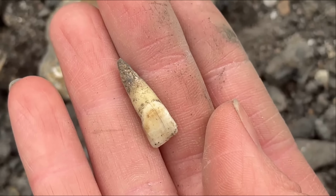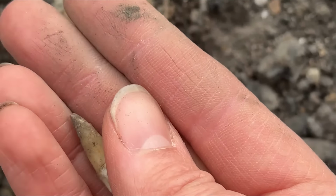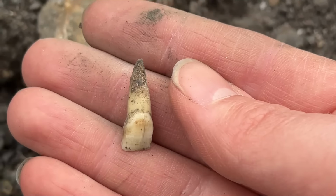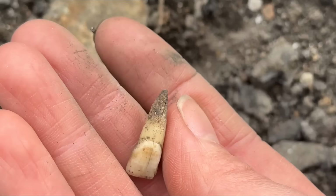That looks very much like a human tooth. That would be crazy if that was a human tooth. We literally found one last week. Oh my goodness. We're going to have a whole set of human teeth at this rate. That's crazy. And wasn't I just saying we hadn't found a front tooth? Yeah, Mum just said yeah as well. Last week that we haven't found a front tooth yet.